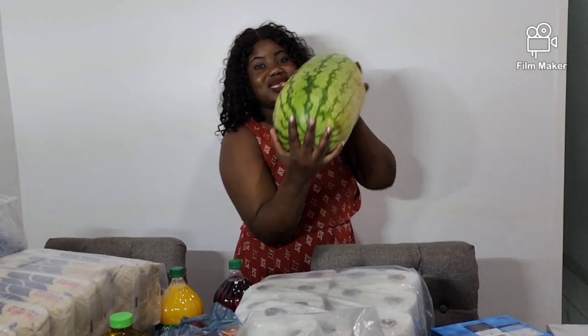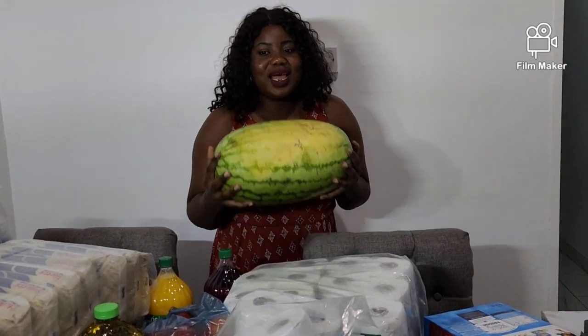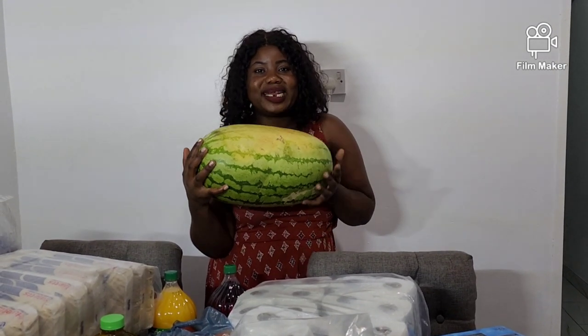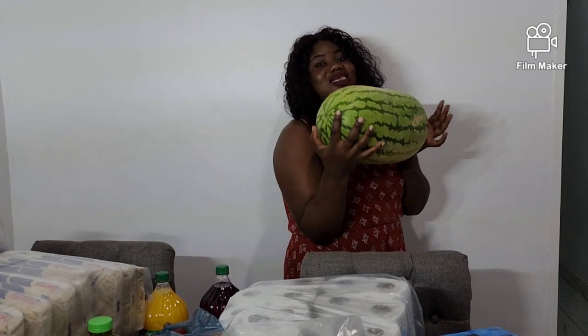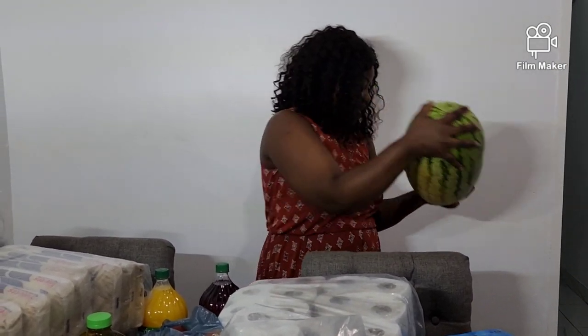Guess what? Watermelon. We bought some watermelon. This one was going for $5. $5. Imagine, in South Korea, I always complain about this. I think it would be going for 50,000 Korean won, right? So this is watermelon, guys. We love watermelon, and perfect.